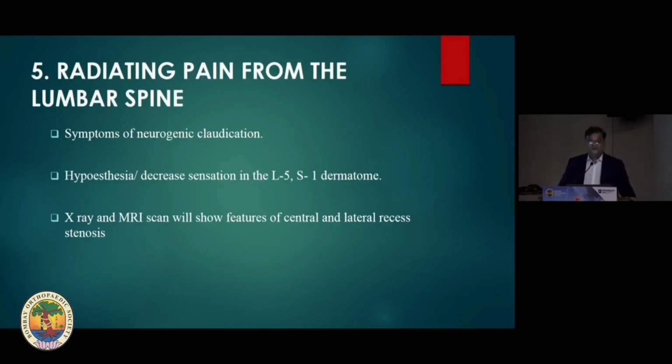Radiating pain from the spine: a lot of literature has been written recently about this. There will be symptoms of neurogenic claudication or radiculopathy. There will be a decrease in sensation, or hypoesthesia, in the L5 or S1 dermatome. Again, X-ray and MRI will pinpoint the diagnosis along with the classical signs and symptoms.